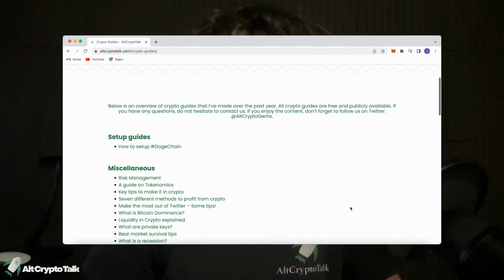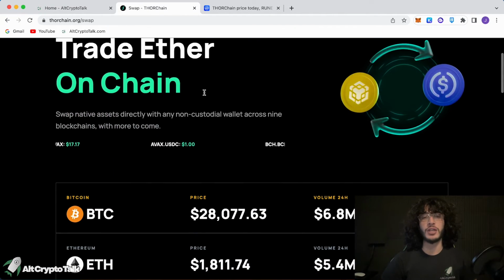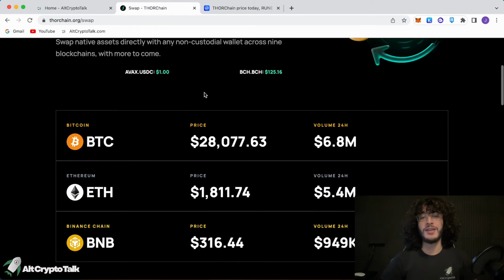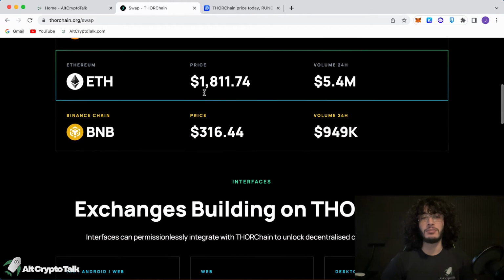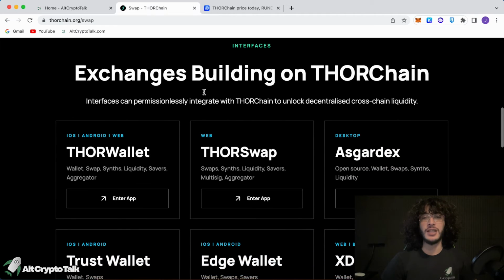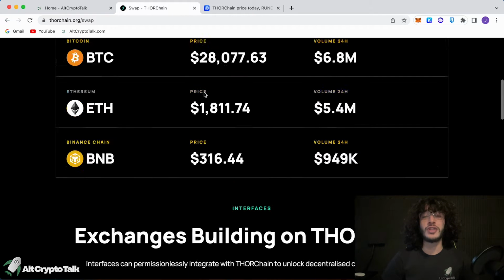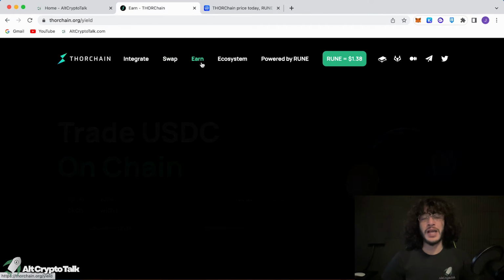So let's jump straight into it and start off with number 5, which is going to be Thorchain, the almighty decentralized cross-chain infrastructure. Thorchain is on a mission to run and facilitate a decentralized liquidity protocol that would completely eliminate the need of using centralized exchanges or other third parties. Now, if Thorchain was to accomplish this mission, Thorchain would definitely be a top 10 token. So how does it work exactly?